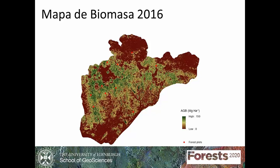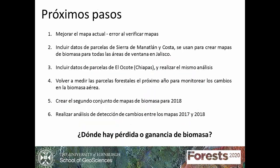But essentially, this gives you an idea of what we're doing. Moving forward, we obviously need to do some error checking on this map. We've used some fairly simple ways of masking out the high and low values of backscatter, which maybe aren't the most accurate ways of doing things, but it was more to show everybody at this workshop. I've been doing this analysis until very recently, so it still does need some work.